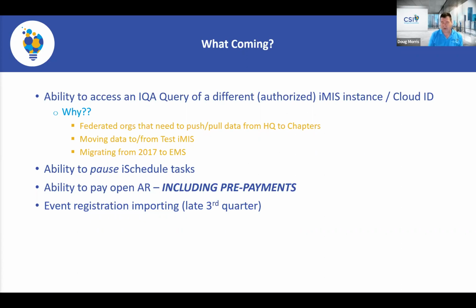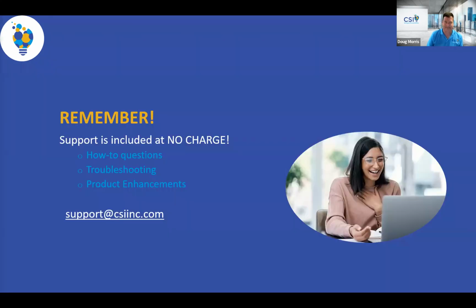And although I said late third quarter, it's progressing nicely. The ability to bring in event registrations is going to be there as well. This is not fun. You think about what an event is composed of. It's who registered, what they registered for, how much they paid, all these things. We'll be slowly rolling that out. So that's coming possibly late third quarter.